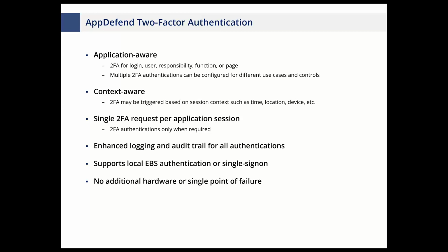We can also do this contextually aware. So if someone's logging in at 2 a.m., not during normal business hours, we can pop up a two-factor authentication. If you're coming from a remote location, through the VPN versus on-site, we can pop it up. If you're coming from a different device, those types of things. And we can tailor this also. We can pop up one two-factor authentication per application session, or we can do it each time. So there's a lot of capability.